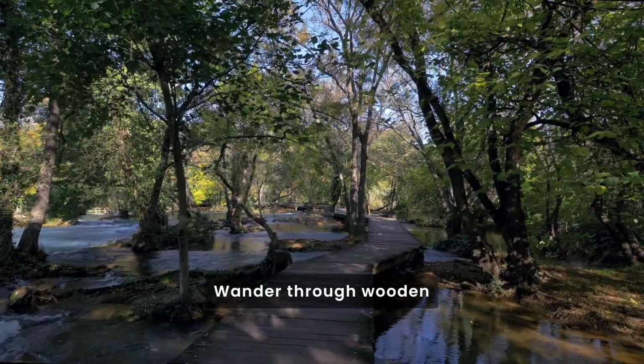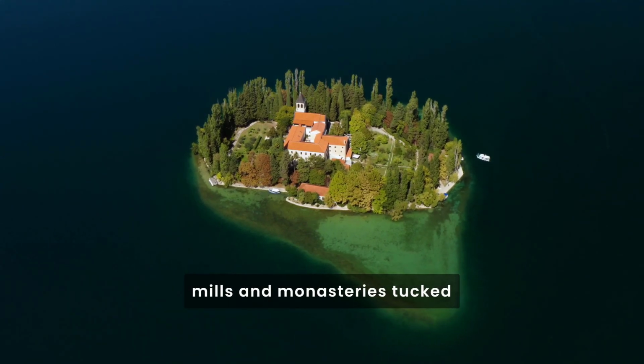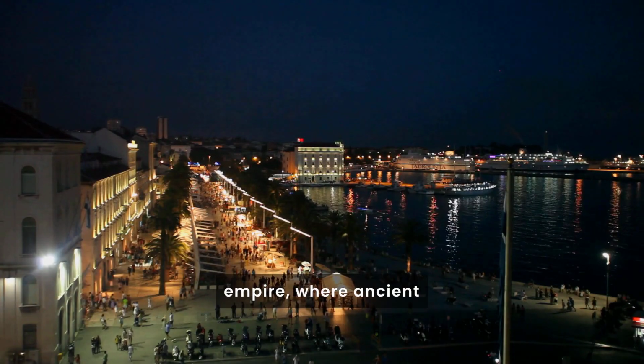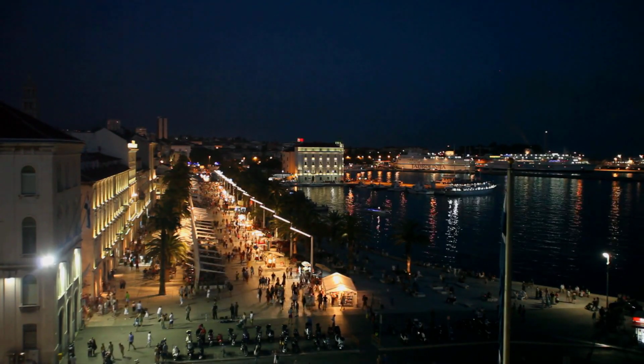Wander through wooden footpaths that weave through ancient mills, and monasteries tucked on river islands. Hold tight. Next, we're headed to a city built on empire, where ancient stones cradle a coastal heartbeat.